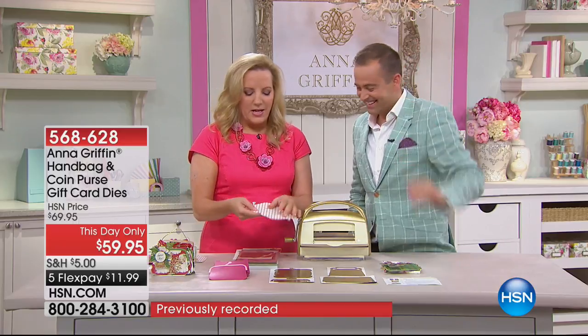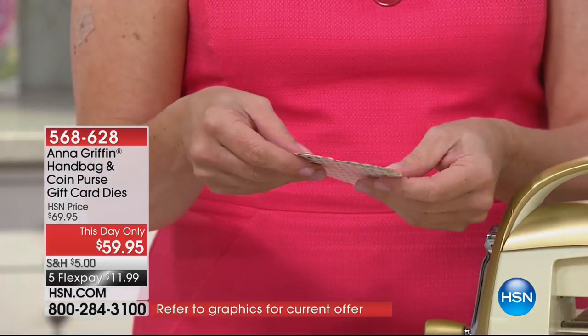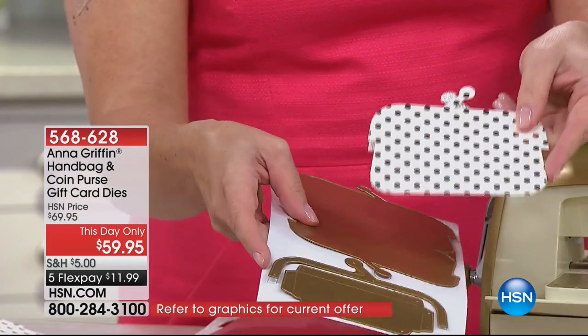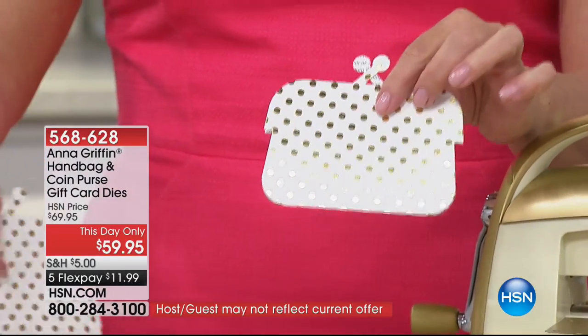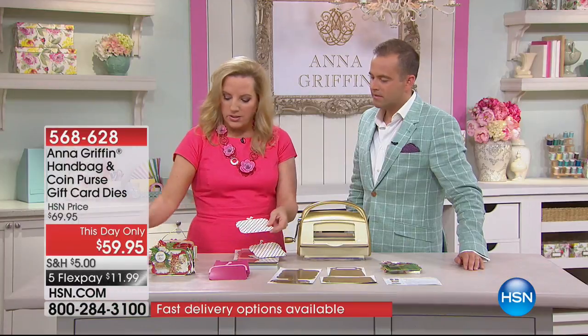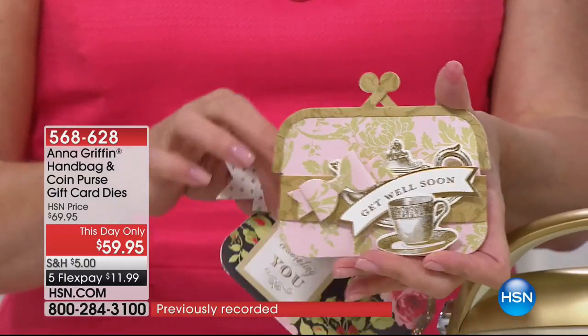Here we go. All right, so beautiful little purse, and it's already scored and ready to fold. And then you would go back and use the little die to highlight the coin purse part. I love this. Then you just need to create a little belly band for this to hold it closed. So each one of these, we created a belly band. I need a belly band.